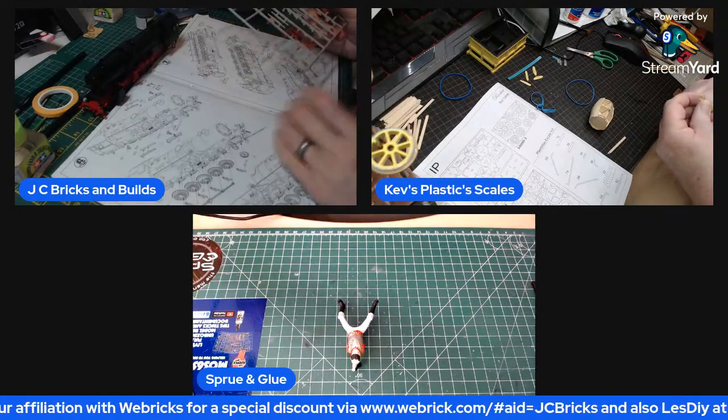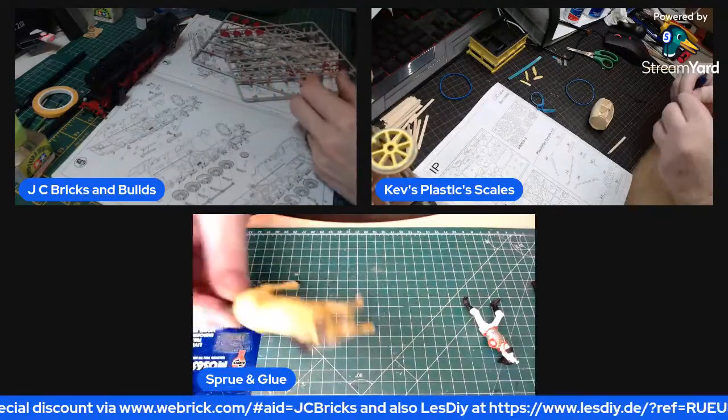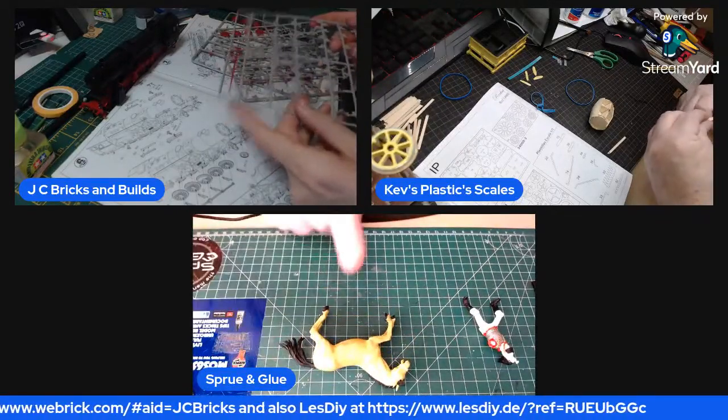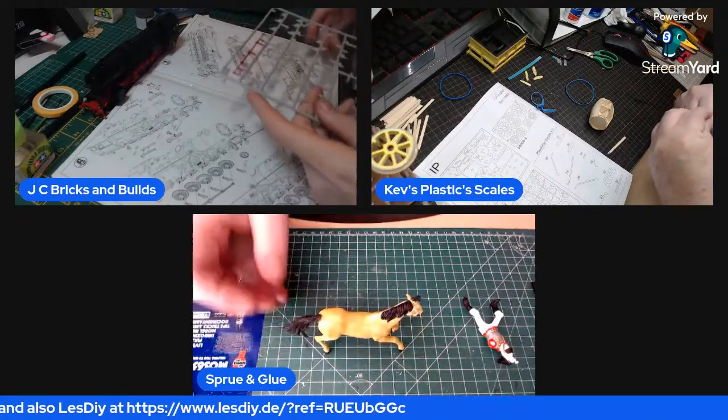Right, okay. So we want C5. So anyway, Panzer, I took your advice, and the horse got painted in a light sand brown.